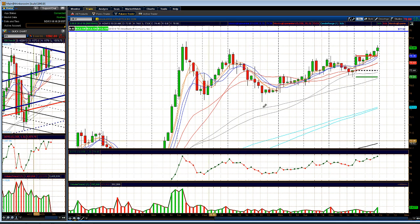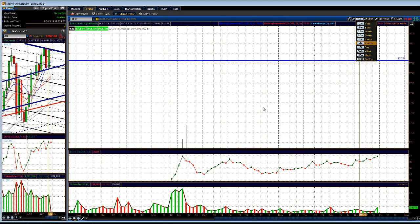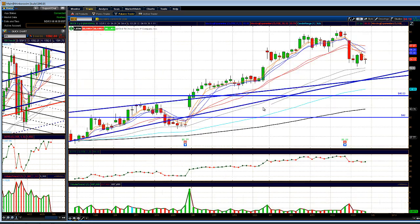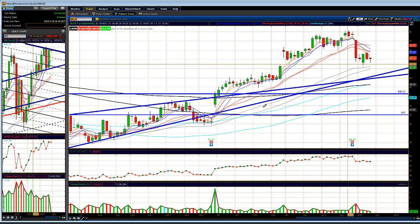Now I didn't get a chance to take a look at Deckers, DECK. This is another specialty retail store that sold off from the earnings and it's doing nothing right now, hanging below these declining moving averages that are starting to curl over a bit.